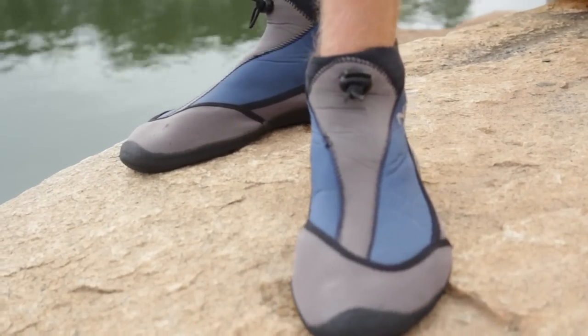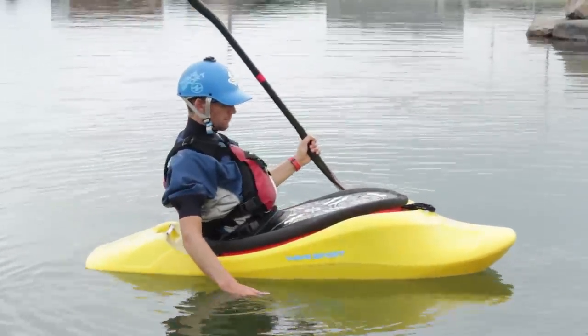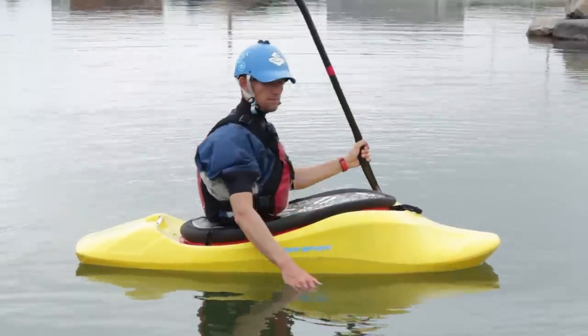You know, there's a thought process where people think that the further forward they can get in a playboat, the better they're going to be in their tricks. But you have to consider what that does to the stern and what that does to finishing those tricks. So if you can keep a playboat in its medium range, in theory, the boat was designed to be balanced.